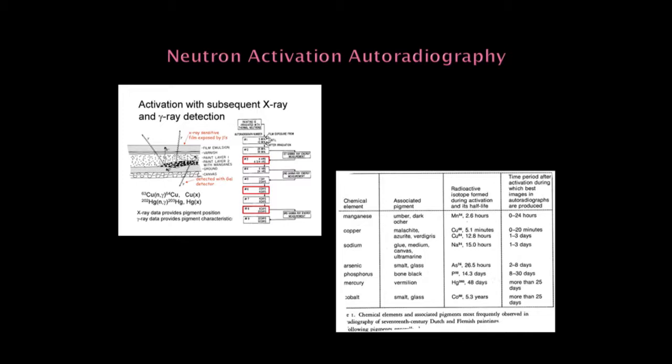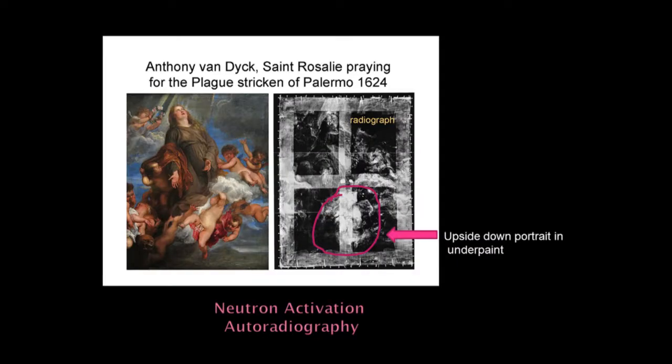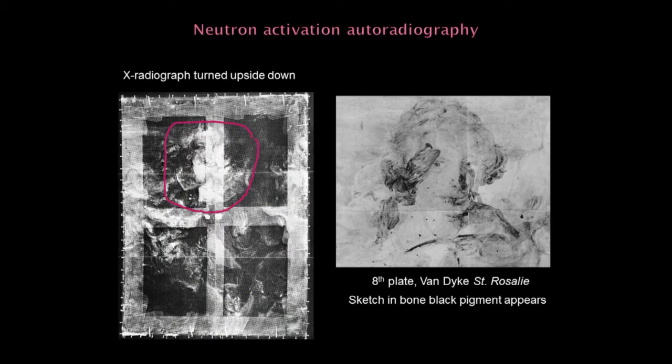Occasionally, dramatic discoveries have been made using this tool. When this painting by Van Dyck was X-rayed, an upside-down portrait head was faintly visible under the surface composition, but the image was very unclear. In the image at the right, you see the X-radiograph. In this slide, the inverted X-radiograph is on the left. The portrait head is visible at the top center, but it is still not too readable. On the right, the eighth plate of film revealed a bone-black sketch clearly recognizable as a self-portrait of the artist.